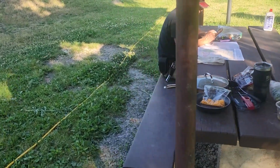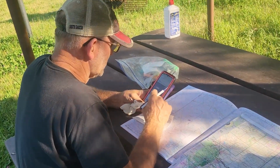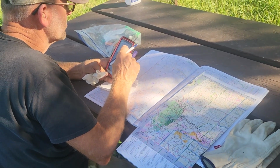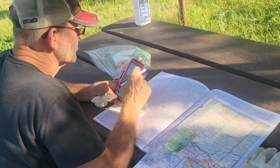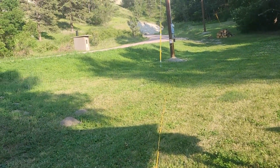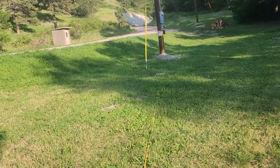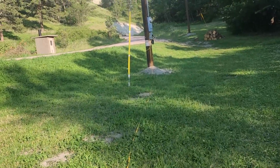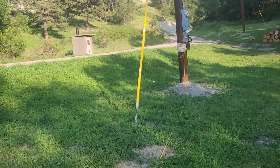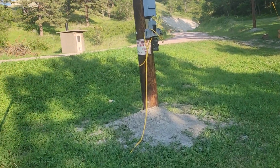I just wanted to come out here and show y'all how hard Dave is working on the next leg of our trip. Nonstop. He's got these maps out on his phone, trying to find all the fun things. And while we're out here, I wanted to show you over here a sign about the electricity. We've never seen this at a national forest or United States Forest campground.